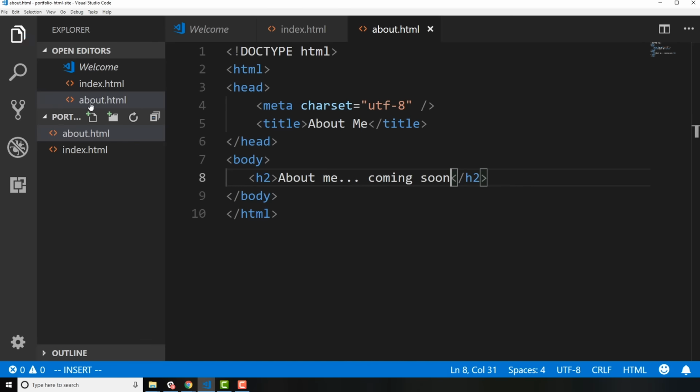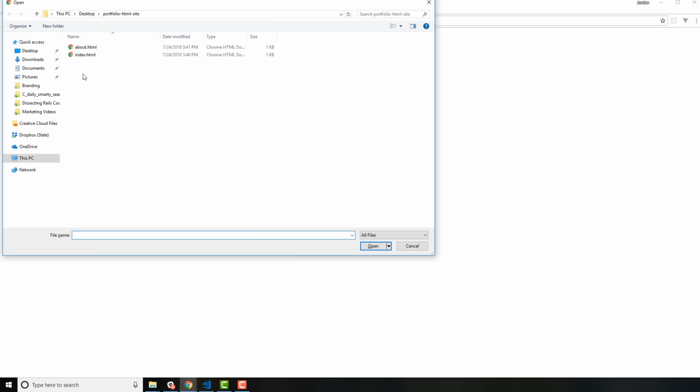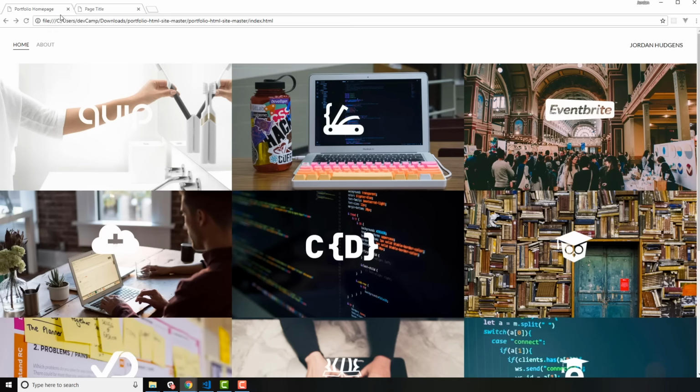Eventually we'll add more to this. Now if you switch over to the browser and hit open again, you can see we have this other file. If I open it up, it says about me coming soon, but it's a little bit smaller. That's kind of what a heading tag represents. This one no longer has anything because we got rid of that H1. So that is the majority of our structure.